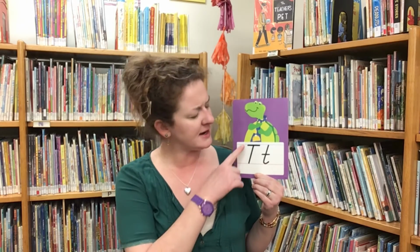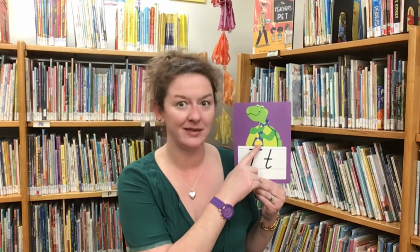T is a terrific letter, and there are many tremendous words that start with the letter T. On our sign here, we have a turtle wearing a tie with tacos. Do you like tacos? I do. I especially like tomatoes on my tacos. And I bet you have a couple body parts that start with T. Can you think of them? How about your teeth or your tongue or maybe your toes? Those all start with T. Also, truck.